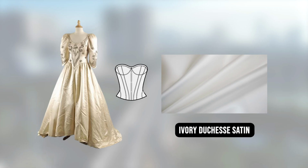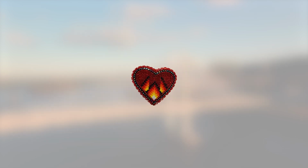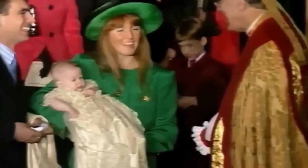The dress was made from ivory Duchess satin and featured a corset silhouette with a waist-defining bodice and long puff sleeves. The gown was heavily beaded, especially over the bodice, with symbols including hearts, anchors, waves, bumblebees, and thistles, which held personal significance for the couple and represented elements of their lives and family heritage.